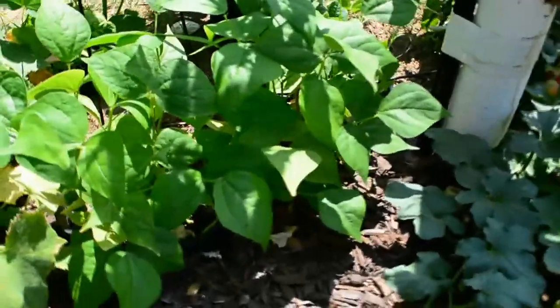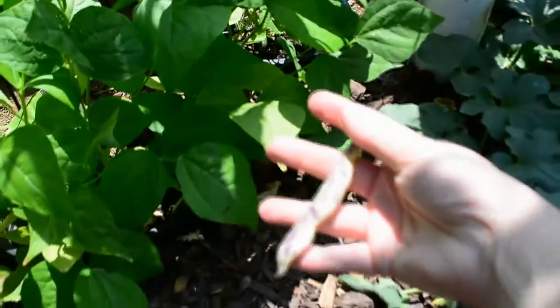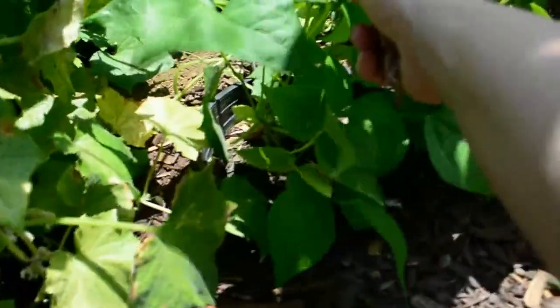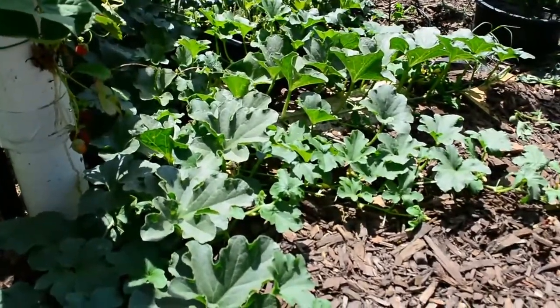Some bush beans. Oh, there's actually one on there. Oh, that looks like a good one. I think it's the rattlesnake ones. Pole bean right there, it's looking really good. The melons have a lot of aphids.